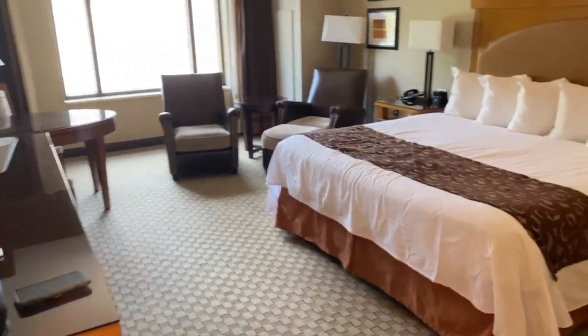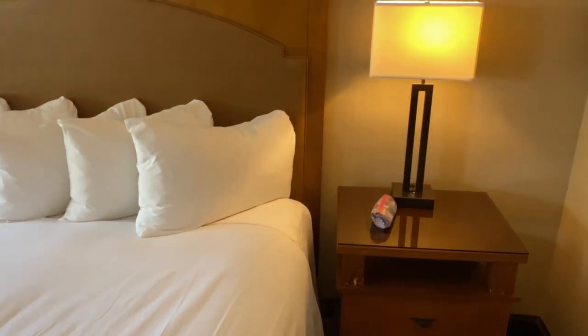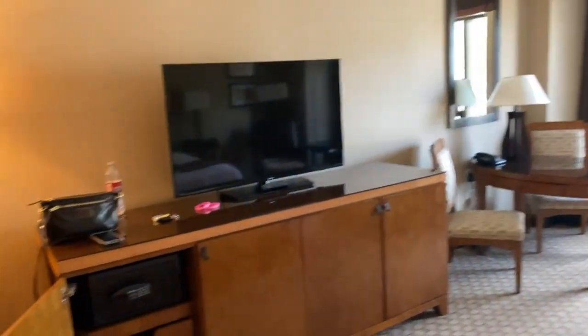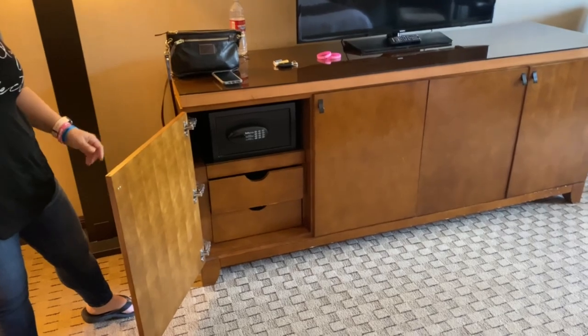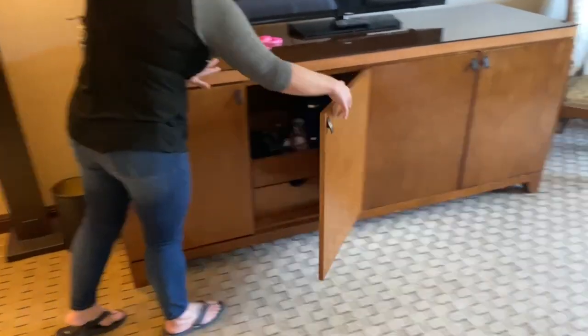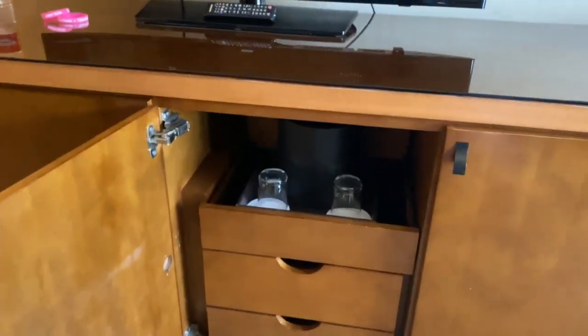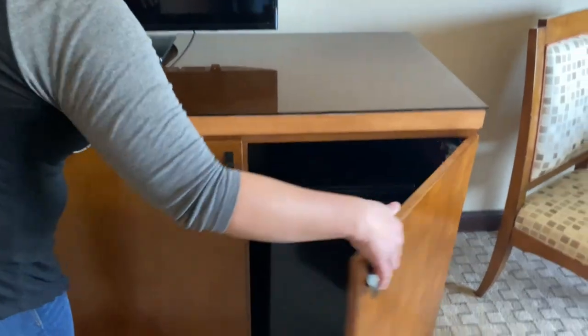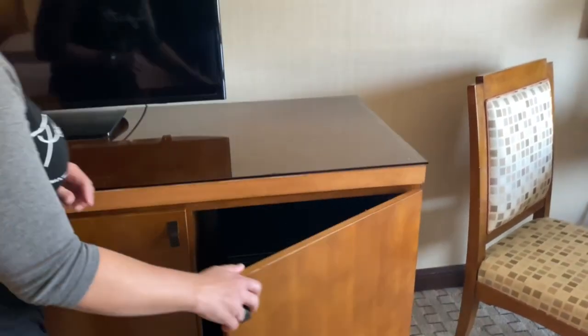All right, over here to your right, this is a king-size bed. You've got outlets on the lamps, as you can see back there. Over here by the TV, you actually do have quite a few different things in the cabinet underneath. You've got the safe on the left-hand side. Then you do have a coffee maker. Moving right, we've got an ice bucket and glasses, and we actually have a fridge, which we're using, and they gave us complimentary waters, so that's really cool. TV is probably pushing close to 50 inches.